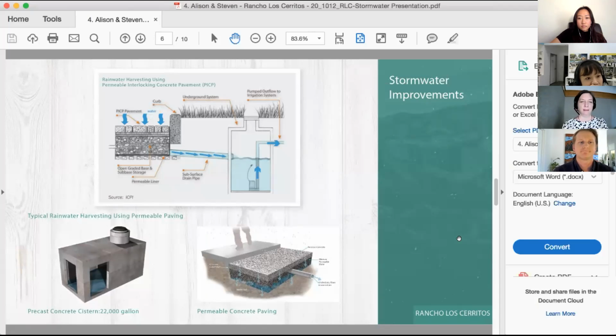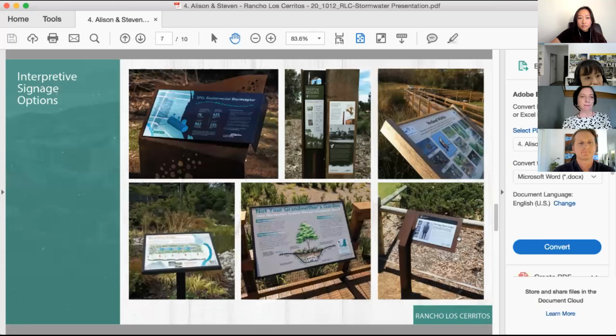Oh, great. So next slide. So in addition to the interpretive signage options that we're looking at, this is also an opportunity to offer a lot of community benefits through this project. It's going to be the basis of our STEM-focused educational programming, highlighting the Rancho's history and its role in water relevancy. Water conservation and education are a key part of our 25-year master plan at Rancho Los Cerritos. And of course, more importantly, we are an educational facility.